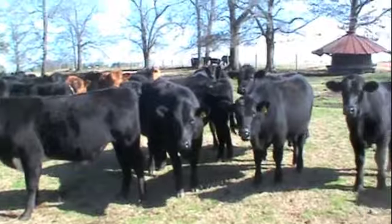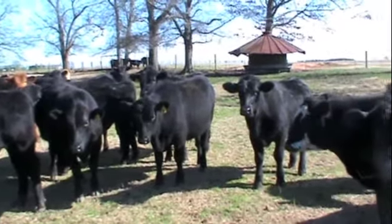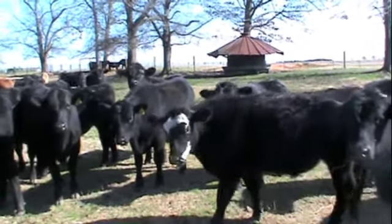All these steers are built on February 8th, Mid-Atlantic cattle sales. They sold at 10 o'clock that morning.